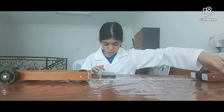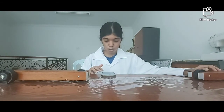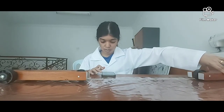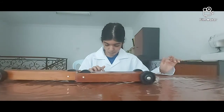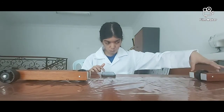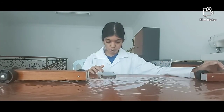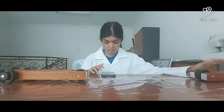Trolley 1 colliding with trolley 2, trial 1, 3, 2, 1. Stop. Trial 2, 3, 2, 1. Stop. Trial 3, 3, 2, 1. Stop. Trial 4, 3, 2, 1, start. Trial 5, 3, 2, 1, start. Trial 6, 3, 2, 1, start.